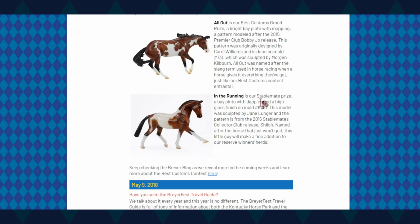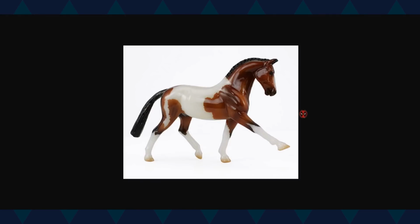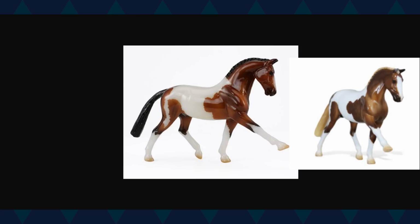But the other reserve prize model for the Best Custom Contest is called In the Running. Now this guy I honestly am really not impressed with at all. I think Breyer really dropped the ball on this one, I'm sorry to say. I know he is nice and cute. The thing is, he looks just so much like the Shiloh stablemate that came out for the Stablemate Club that it's just kind of odd.